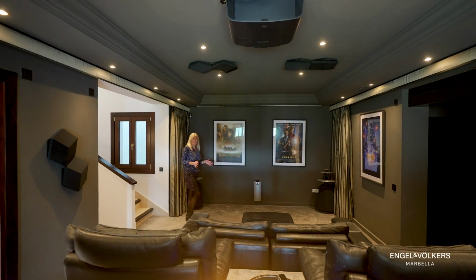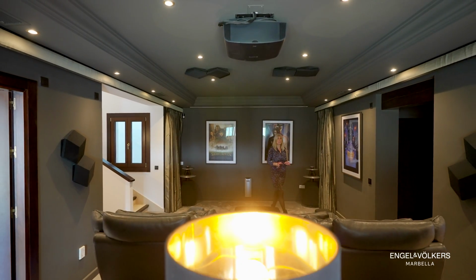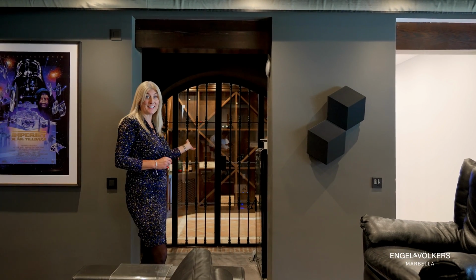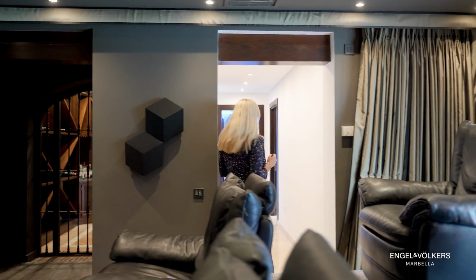So the fun part of the house, we're on the ground level, we're in the cinema room with all the high-tech sound quality that you would expect. Now if you want to have a nice glass of wine with your movie, don't look any further because here is the bodega. So if you want to have some more fun, then come with me.